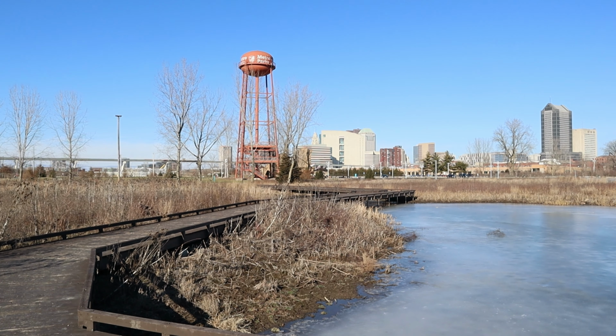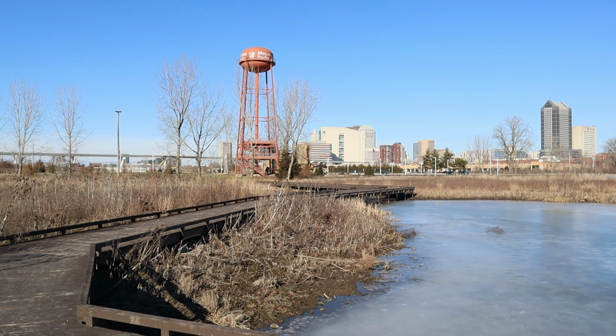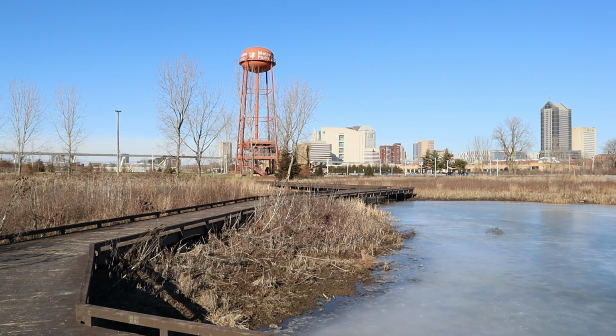Today I'm on location here at Scioto Audubon Metro Park. This is a fairly small metro park located just south of the Columbus, Ohio skyline. The city's directly behind me here. And this is also known as an IBA, which is an important bird area that's recognized by the National Audubon Society.